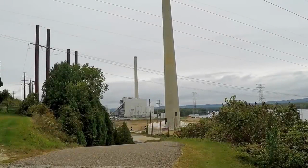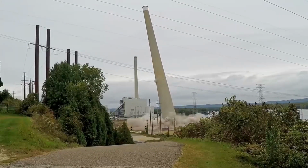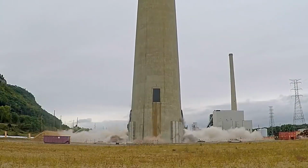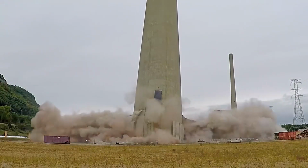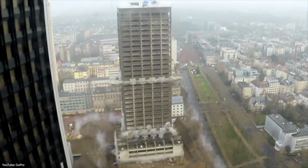This chimney was built in 1981 and operated till 2005 when the power station was decommissioned. It took 2 explosions to bring the chimney down, one to the middle and the other to the bottom. There you have it, the top 10 tallest building demolitions in the world.